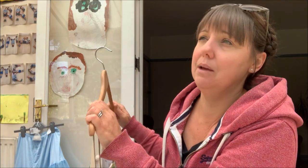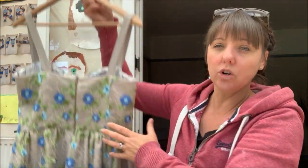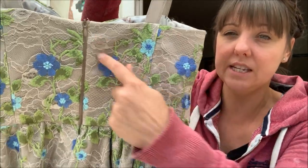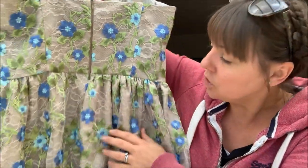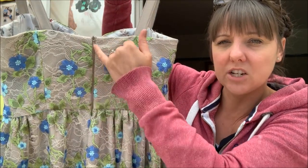So then the next thing to do was to insert the zip. Oh my goodness. And I was thinking, how am I going to do this? Because obviously it's lace and I bought an invisible zip. So unfortunately I haven't got it invisible. As you can see, it is visible here. Not so much on the skirt because that kind of gathers over it. It's just mainly on the bodice section here.